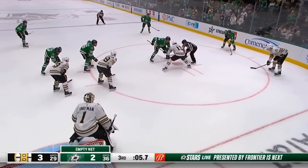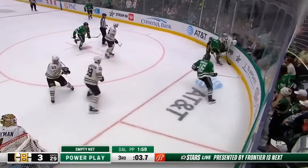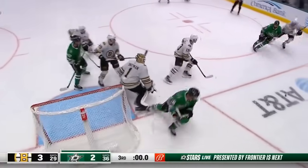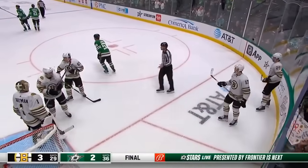Rope comes in. It's a big part of it. And the face-off win for the Bruins. They want to clog it up against the wall. Final seconds. Dallas shot. Heiskanen. Swayman, the save. He had to make one more at the horn.